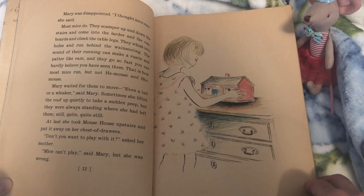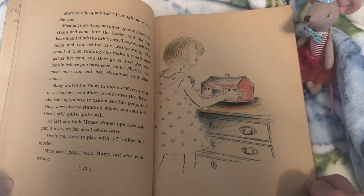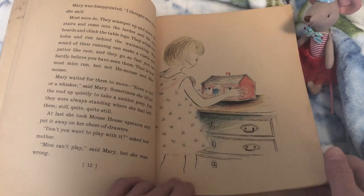Mary waited for them to move. "Even a tail or a whisker," said Mary. Sometimes she lifted the roof up quietly to take a sudden peep, but they were always standing where she had left them, still, quite still. At last she took Mouse House upstairs and put it away on her chest of drawers. "Don't you want to play with it?" asked her mother. "Mice can't play," said Mary, but she was wrong.